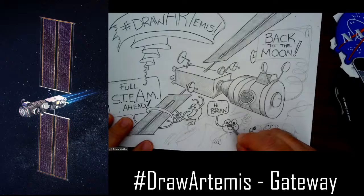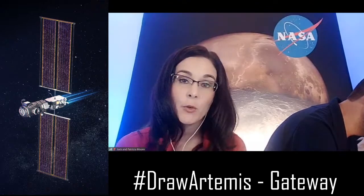Very cool. So people, when they think of space stations, they think of, you know, probably the International Space Station that orbits around the Earth. But the Gateway is very different from the space station, mostly in size. So why don't you tell us a little bit about the differences and maybe a few of the similarities too?